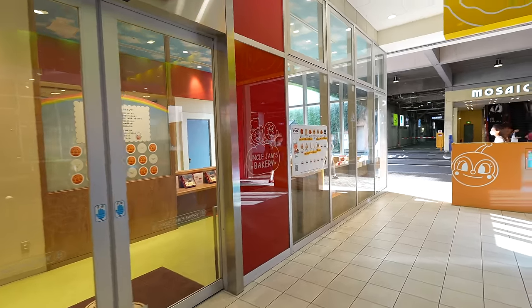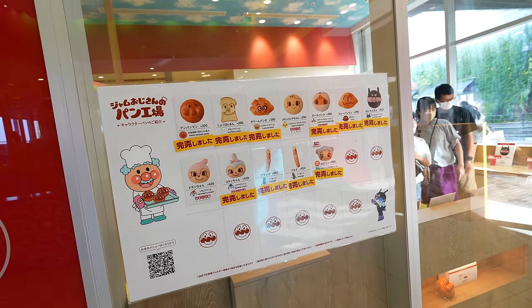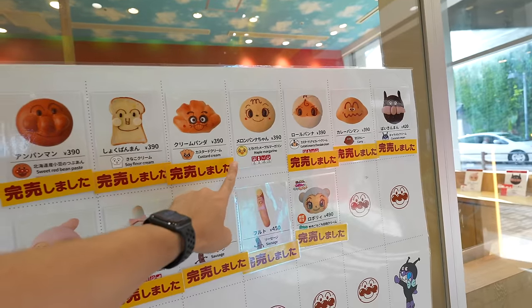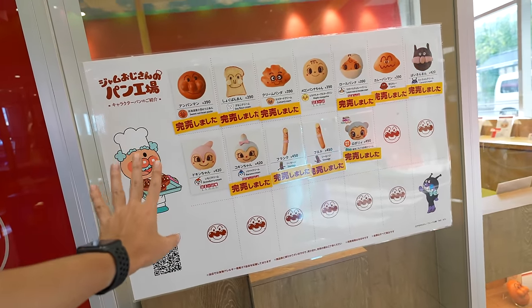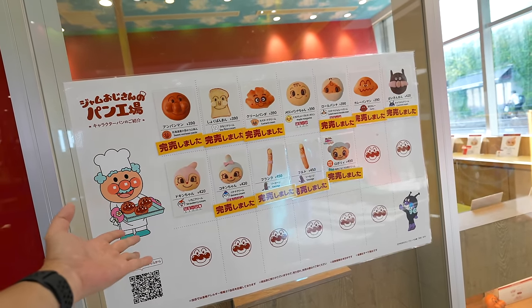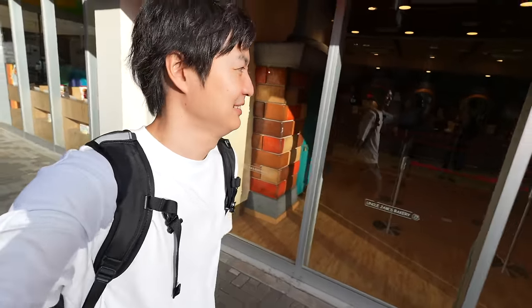Oh, there is an Anpanman bread store. And this is what they still have. The yellow one is all sold out. But the Melon Pan-chan and also the Dokin-chan, those two ladies are not as popular as others. Feel sorry. Or maybe they make a lot, you know, they make extra and extra. There is always some popular one and then some not that popular one, and I always feel sorry for the not that popular one, so maybe I should get one. Or maybe not because I'm full. That's okay. Let's keep walking.